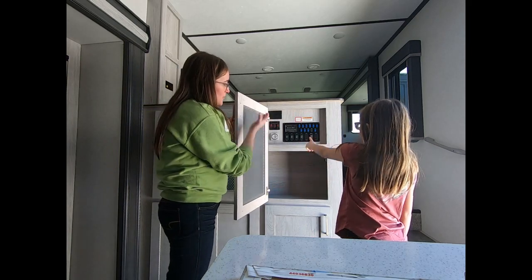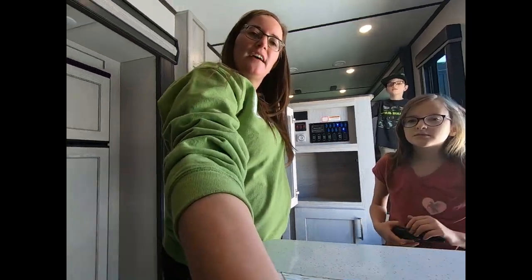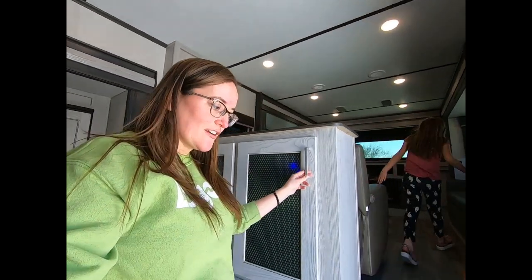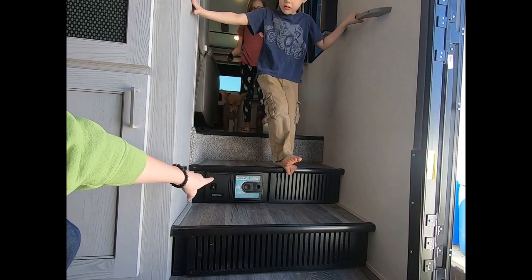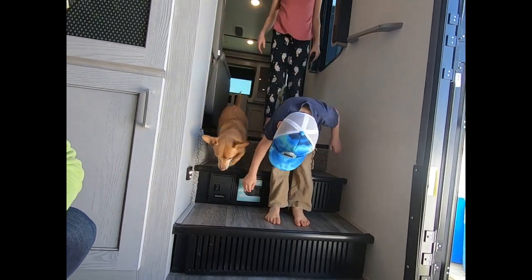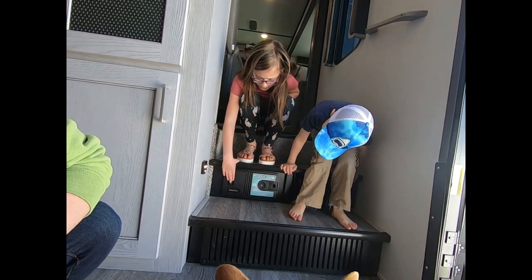And here's our control panel. We do have a ceiling fan, which is really nice to have. The dining area is a slide. And then up in the living room area, we actually have two more slides. So this RV has a total of four slides. We also have, this is a feature I love, check that out. That, my friends, is a vacuum. That's a central vac. You can flip it on so they can hear.